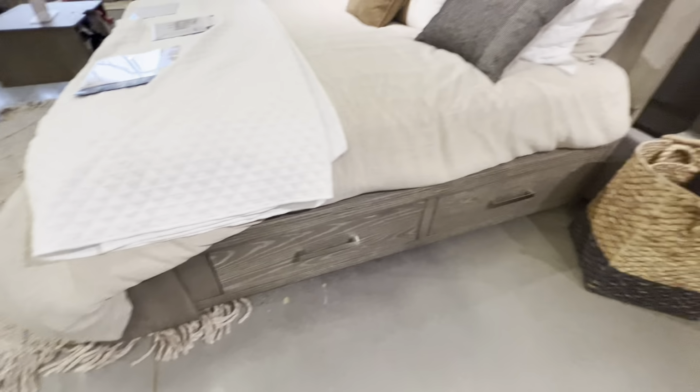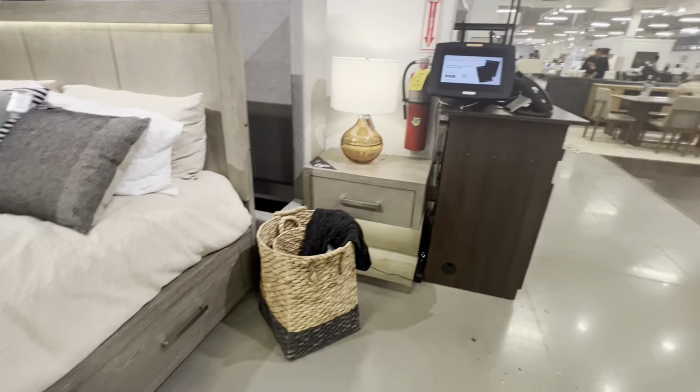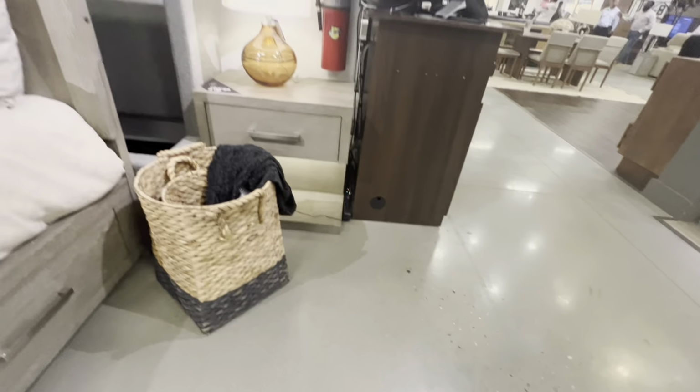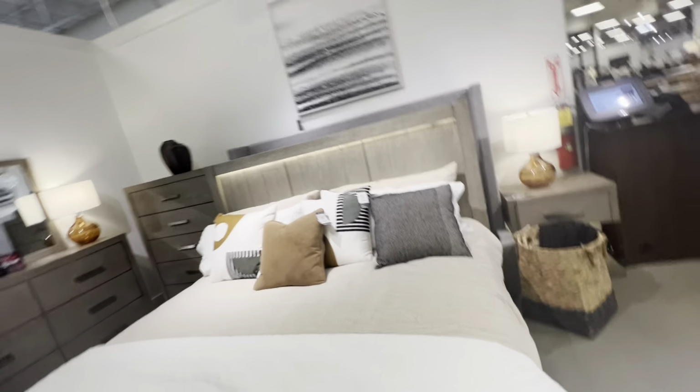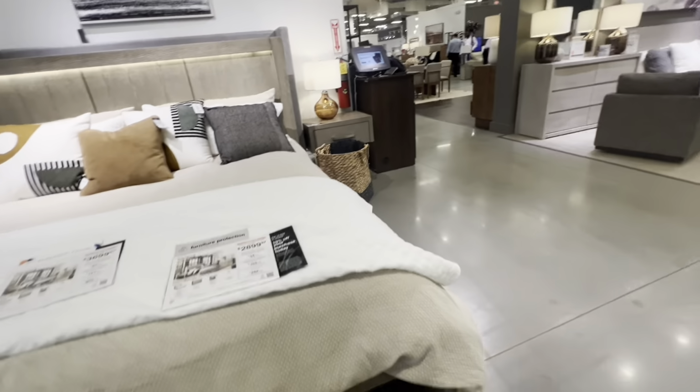I like this one. Do they have it on the other side? Ooh, it's soft close. Ooh, look at even down. This is my bed, actually. Ask them about this bed because I think I want this bed.